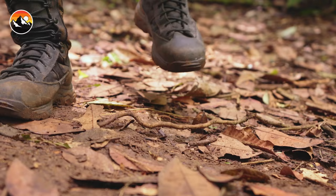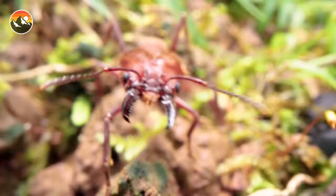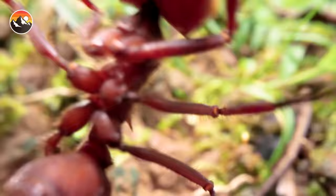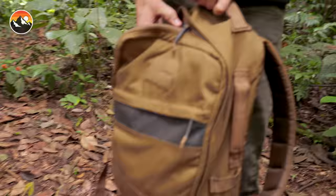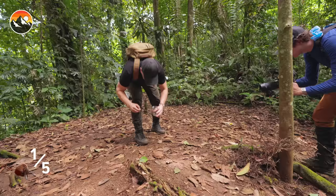So this is the same as knocking on the door, and trust me, we are not welcome. Oh, here they come, right here, look at that. Giant soldiers. If you don't pay attention, they will be all over your body. We're here to collect 5 soldier ants for the bite test. All right, there's one. Okay, we got one.